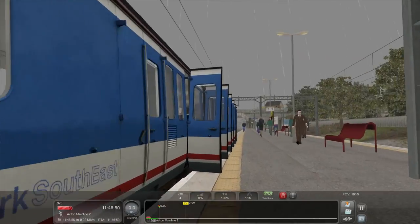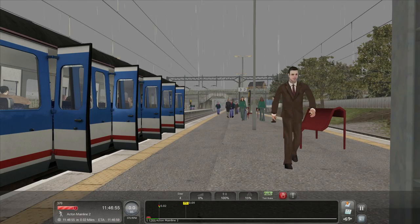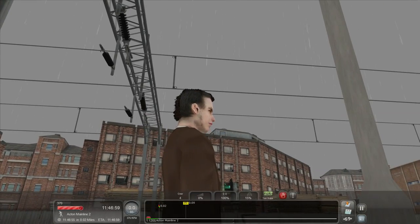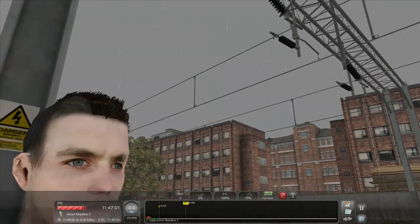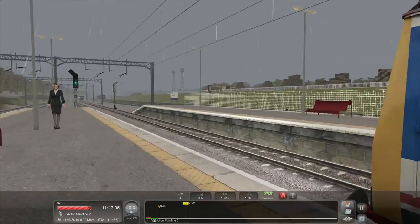Come on, people. Get on board the train. It's raining. I'd be running. You know, you're getting wet. Does it not even phase you? No, look at it. You're not even blinking. The rain doesn't even bother you, does it? Maybe it's messed with your eyes a little bit, but never mind.